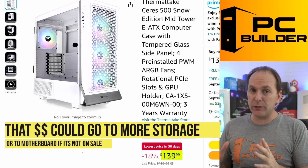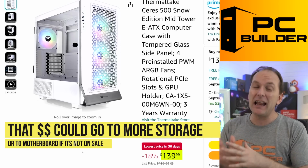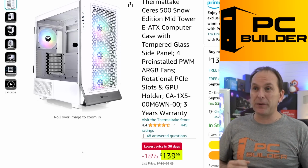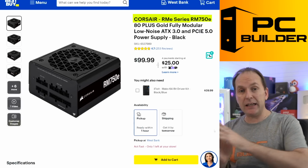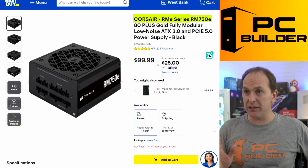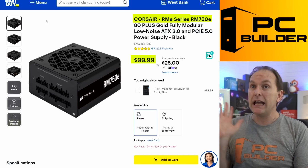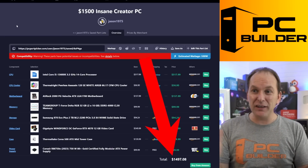And if you do have to spend more money on your motherboard or something like this, this is the first area that I would cut. I'd cut back to one of those other insanely good cases for a lot cheaper. For the power supply, I did go ahead and update to the Corsair RM750e over the 750X. The 750X is being discontinued. This is only $99 for 750 watts, which is honestly all the power we're going to need.